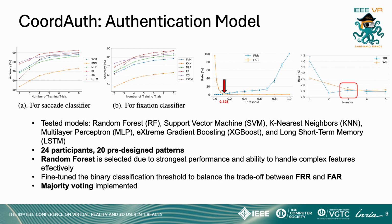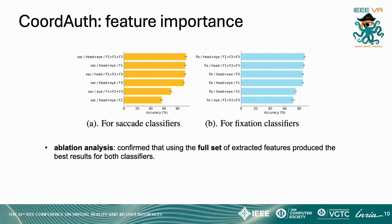Random forest was selected as the final model due to its strong performance and ability to handle complex features effectively. We then fine-tuned the binary classification threshold to balance the trade-off between the false rejection rate and the false accept rate. Additionally, we implement majority voting to enhance the robustness of the final identity verification. To evaluate feature importance, we conducted an ablation analysis which confirmed that using the full set of extracted features produced the best results for both classifiers.